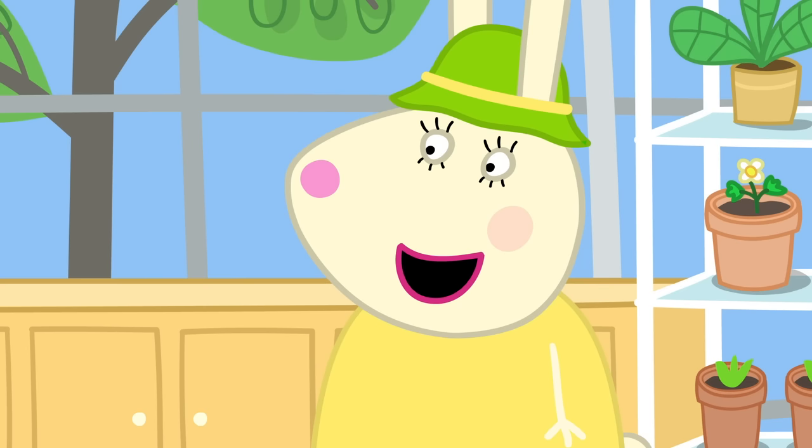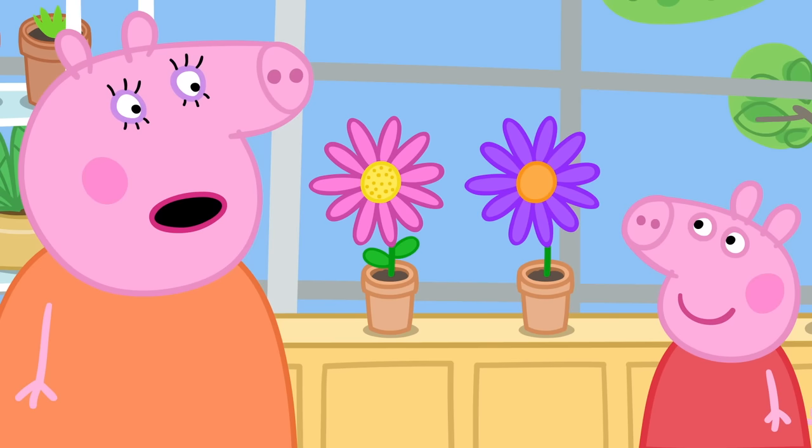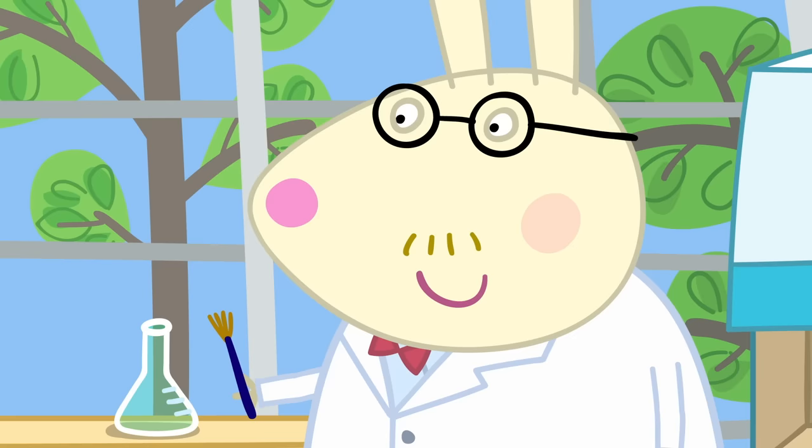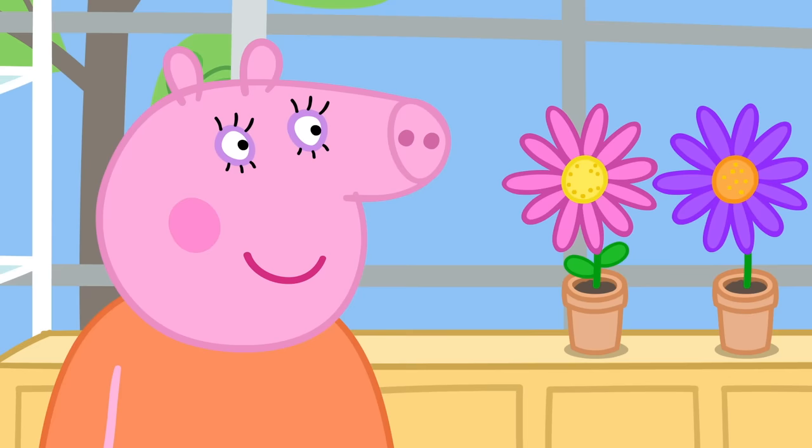The flowers then make seeds that grow into new plants. Mmm, this flower smells lovely. Oh, this pretty flower doesn't smell of anything. When I put the pollen from one onto the other, the seeds made a new flower that smells lovely and looks pretty. Mmm, that does smell lovely.